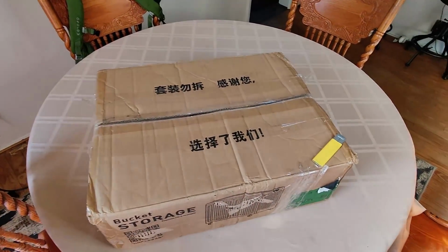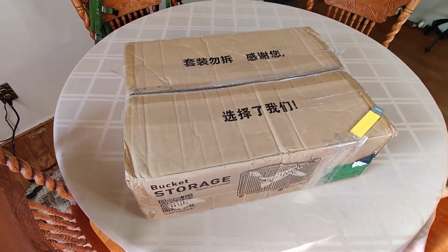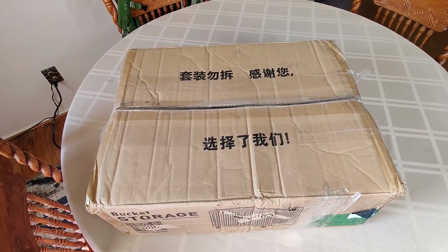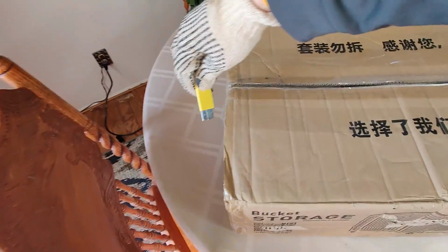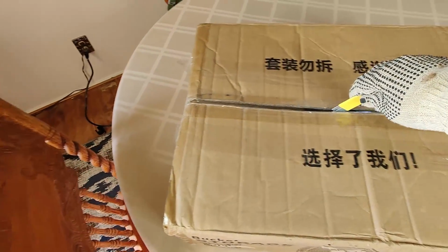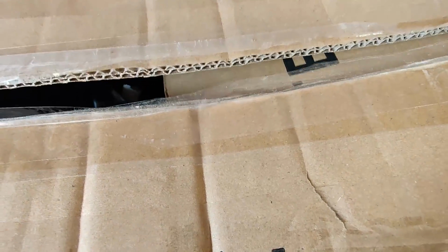I got some gloves on this time because before people were like, why aren't you wearing gloves? And it's like, well, I didn't really know what I was getting into for one. This time I don't know what to expect, to be honest. So I'll pop it open and then we'll go over what's going on with it. And I'll do an update after I contact eBay again, talk about that some more.